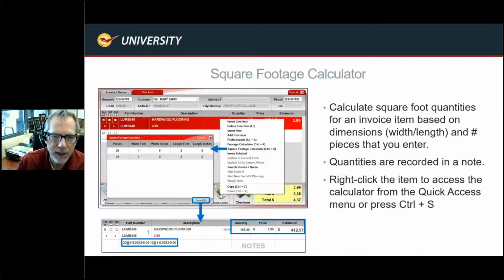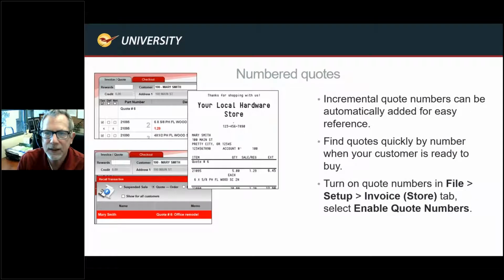Here you'll see at the top, you just right click or press Control S, and it pops up a window. You tell it how many pieces you have, what the width is, and what the length is, and then it tallies all that up for you and gives you a total down below in a note field. Here, I have 20 at 1 foot 8 inches by 2 feet 6 inches. And then the second one is 10 at 1 foot by a length of 2 feet. And it just does everything for you. So it's a cool feature. If you use the square footage calculator, that's going to come in handy.